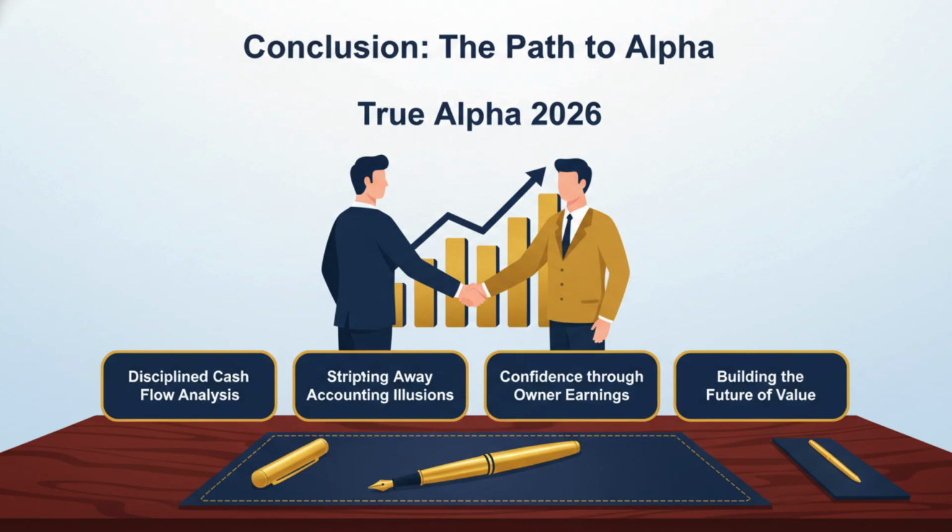In summary, the path to superior returns in 2026 is paved with disciplined cash flow analysis. By focusing on Buffett's owner earnings, we strip away accounting illusions and see the business for what it truly is, a machine for generating cash. We've looked at the formula, the distinction between maintenance and growth, the importance of working capital, and the necessity of a durable moat. For our partners and co-investors, this methodology provides the clarity needed to commit capital with confidence.